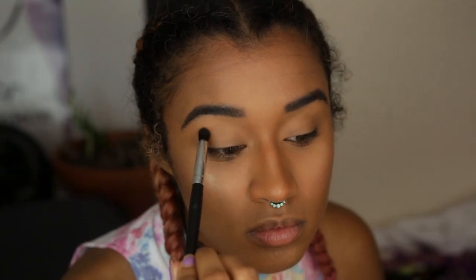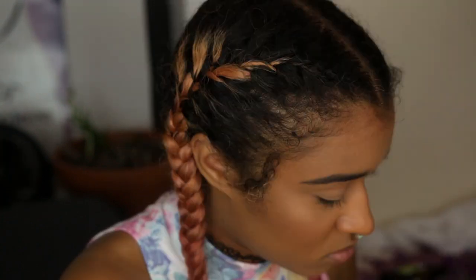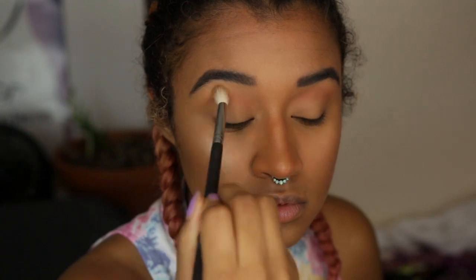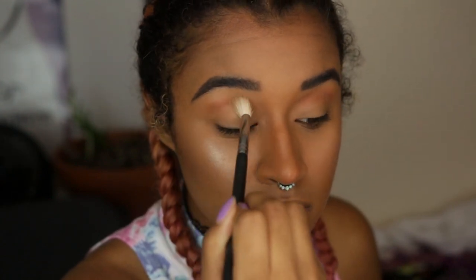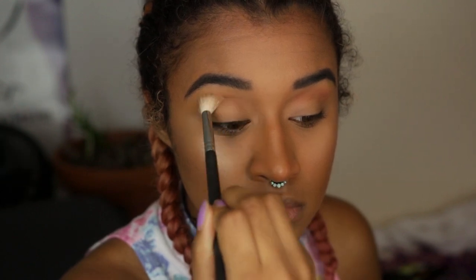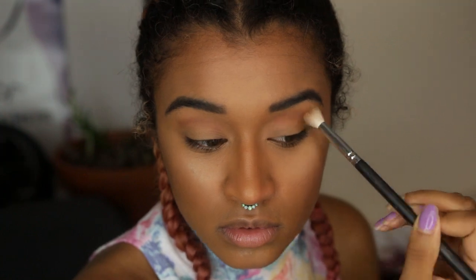Now I'm taking this orange and I'm gonna put this in my crease, kind of like a cut crease, because it's based off of the look that I showed you guys before, and it had sort of like an orangey blushy pink kind of feel to it. So I'm just placing that in there and then using a fluffier brush to blend that out more and kind of fade it up towards my brow bone, but keeping it still sort of defined.